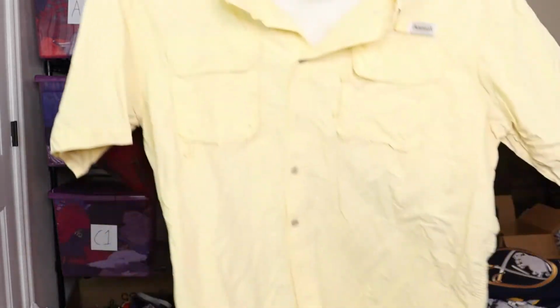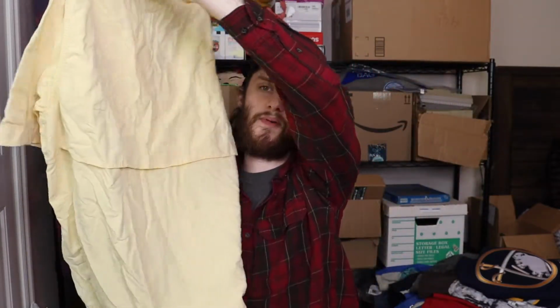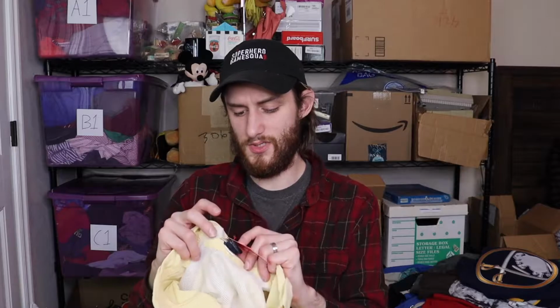Next, I'm just gonna bring these all out at the same time, because I plan on bundling all three of these because I think they're all the same size. Medium, medium. Oh, this one's not a medium. That's the one I didn't want to bundle. So this one is a 2X Magellan shirt. It's a fishing shirt. It's got the vents on the back, if you guys can see that. And it was $6.98, which meant it was, what, $7? So $3.50 for this shirt.